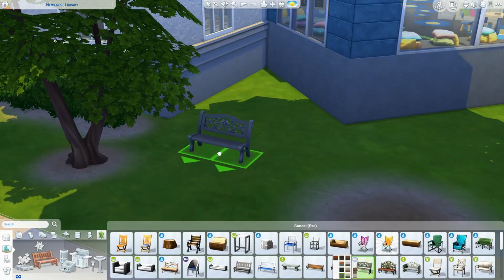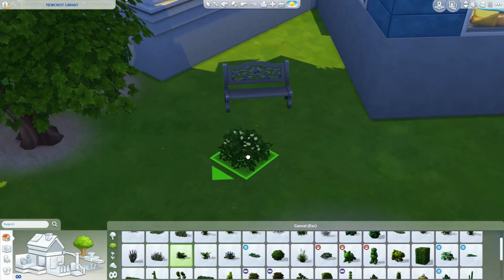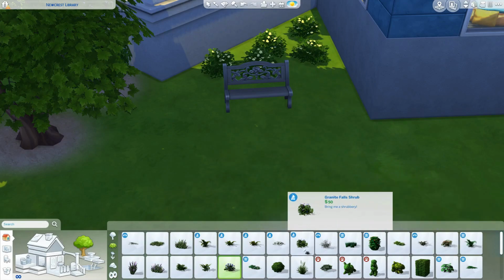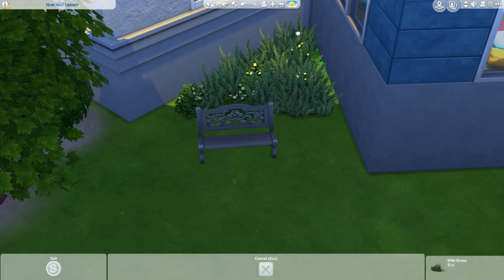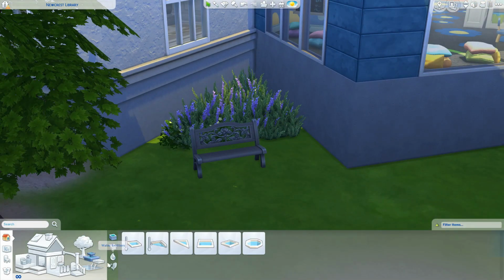If your sim wants to spend some time outside, there are plenty of other choices, but I thought, I will throw in one bench. Maybe if you're working at the library, that's where you can sit down to eat your lunch just to get a break or something. I don't know. Use your imagination. That was sort of my thought, though.